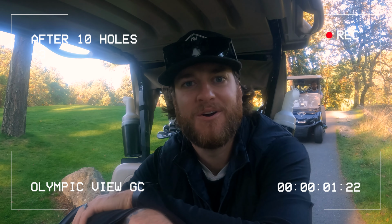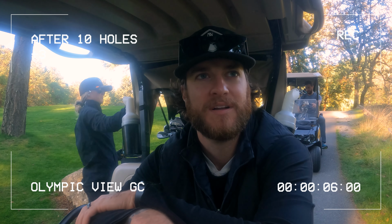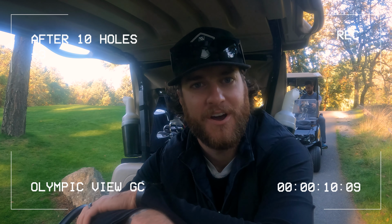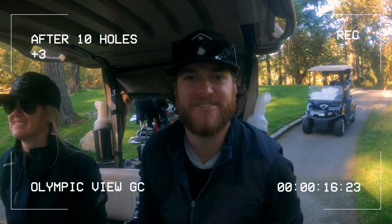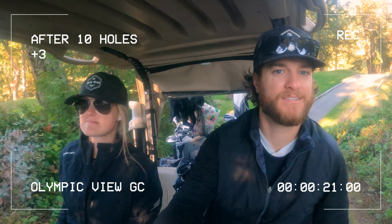Okay, that was horrific. I think the front nine scared me. I put so many putts so far past, I just assumed that gravity would take it. Not the case. Left myself another 15 footer. Didn't make it, so not the new nine we were looking for, that's for sure. Okay, par three.